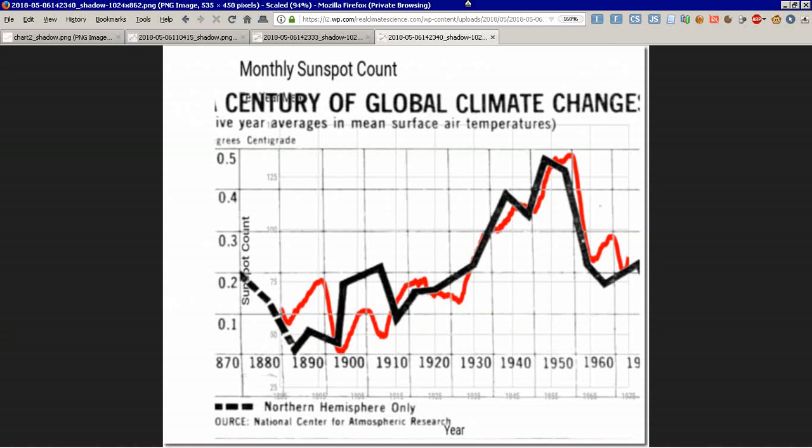Perfect match. Sunspot activity matches temperature from, let's say, 1890s to 1970s. It's a perfect match. Okay, the first thing a skeptic is going to say, it's not perfect, number one.